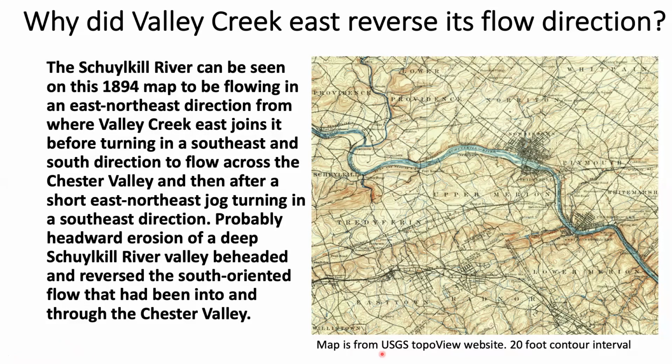Now, so again, what ended the flow in that end of the Chester Valley was the headward erosion of a deep valley along what is now the Schuylkill River route. And this deep valley captured all of the flood water that had been flowing in a southwest direction across this region. And as the valley progressed up here, it beheaded the south-oriented water that was flowing into the Chester Valley. This caused a reversal on Valley Creek East, causing it to flow in a north direction. And so this is what created the drainage systems that we see today.